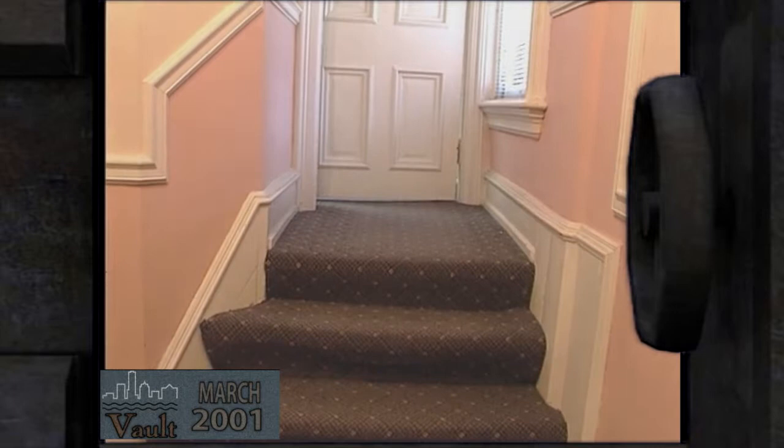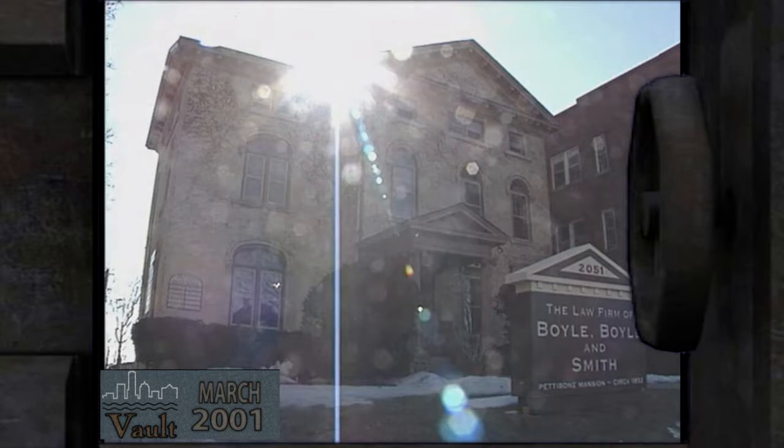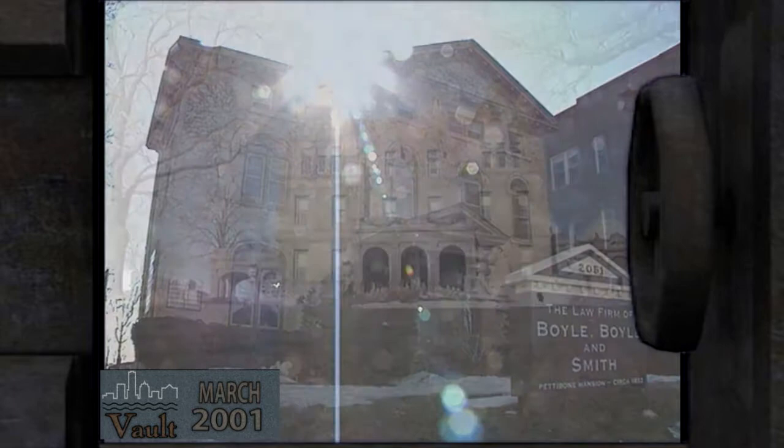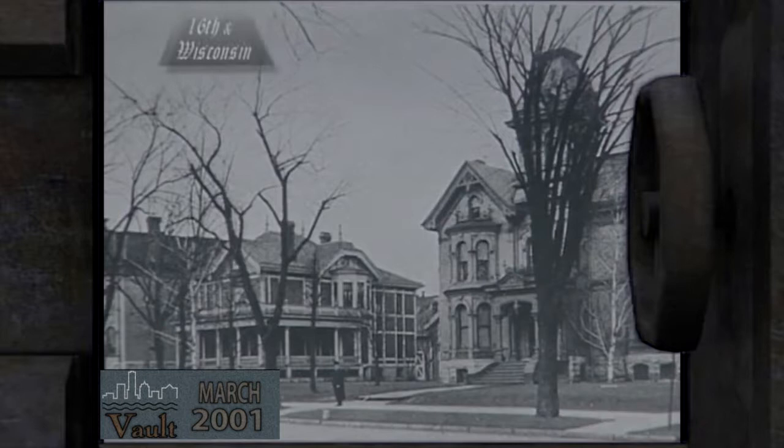About 1902, even more drastic changes. A new porch, two stories high, and the entire roof line was changed. The present look arrived in the 1960s for the mansion, now a professional office building. The nearby Pabst Mansion and the Pettibone are among the last reminders of why Wisconsin Avenue was named the Grand Avenue in the late 1880s. Here are some other reasons.